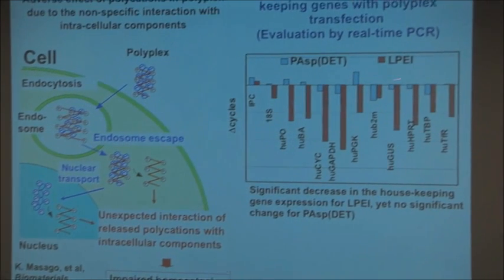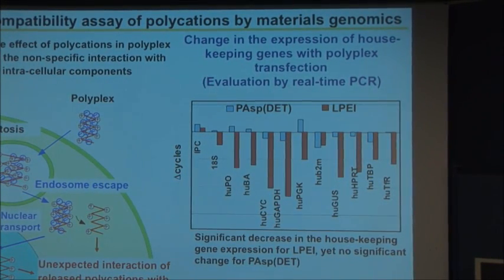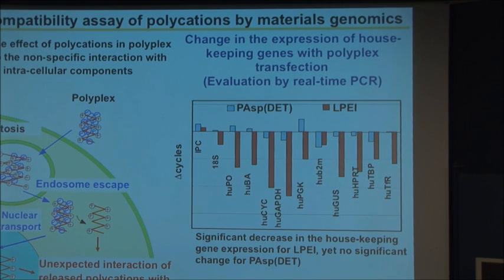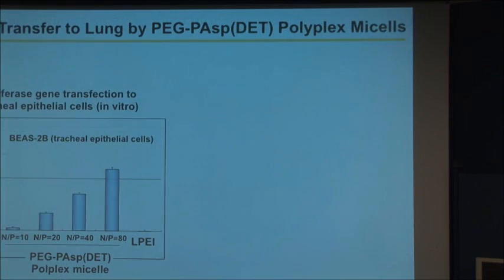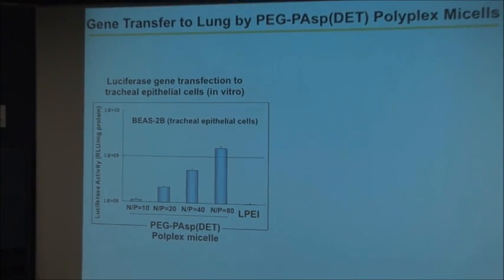Indeed, in the cells treated with linear polyethylene imine, significant downregulation occurs in the expression of housekeeping genes. On the other hand, in the cells treated with PASP-DET, there is almost negligible change in the expression of housekeeping genes. So from these results, we can confirm that PASP-DET scored as a very highly biocompatible carrier system. And we utilize this for the treatment of lung diseases.